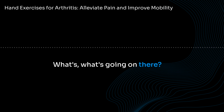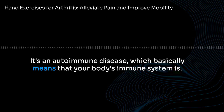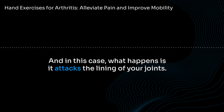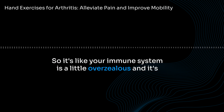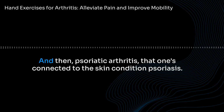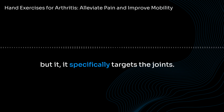What's going on there? Rheumatoid arthritis is a bit more complicated. It's an autoimmune disease, which basically means your body's immune system is attacking itself. It's confused. And in this case, it attacks the lining of your joints. So that's where you get the inflammation, and a lot of the pain and the stiffness comes from that. So it's like your immune system's a little overzealous, fighting the wrong battle. Exactly. And then psoriatic arthritis, that one's connected to the skin condition psoriasis. Again, researchers think it's also an autoimmune condition, but it specifically targets the joints.